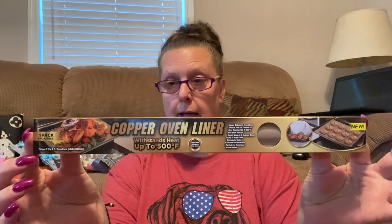Then I saw this and I was like, ooh, this is new. I've never seen this at Dollar Tree before. This is copper oven liner, withstands heat up to 500 degrees. It gives you one pack, which is 13 by 15.7 inches. And there it is. So I was like, okay, I definitely have to give this a try.